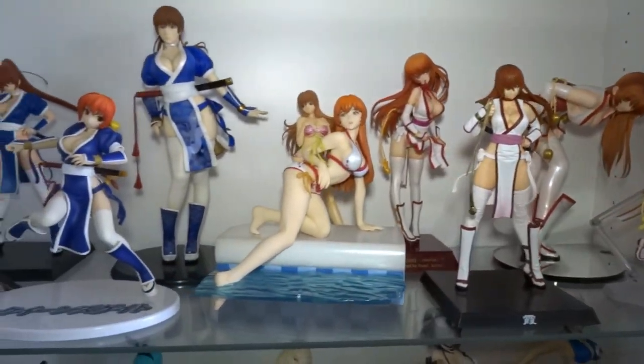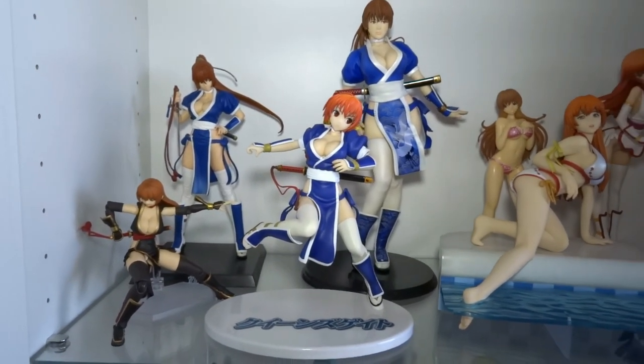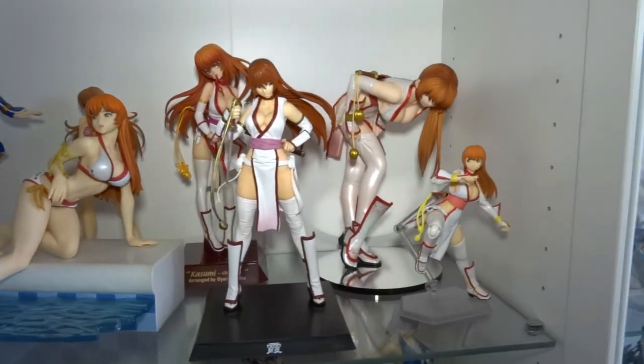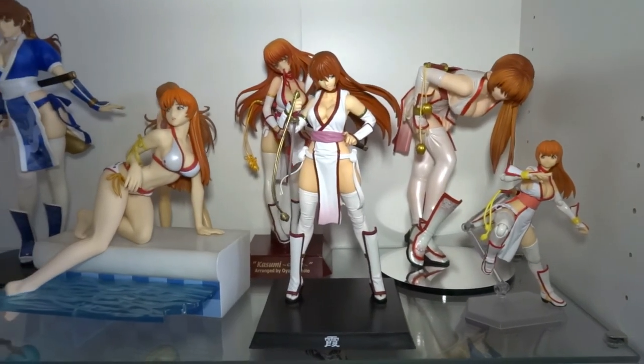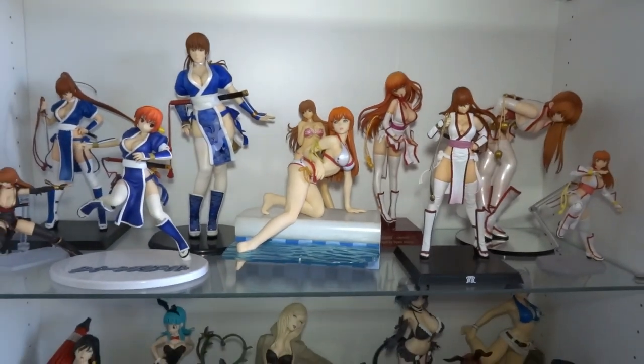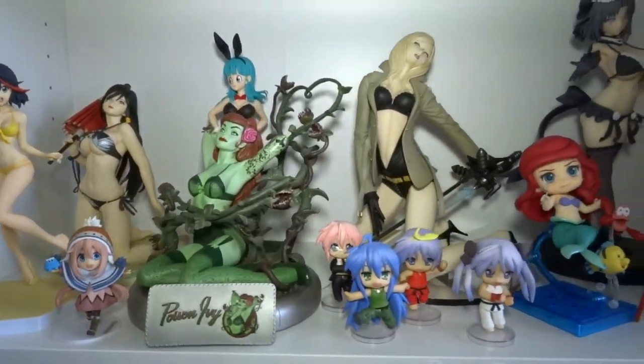I mean, Panty. Then we got the Kasumi Shrine, one of the most important parts of this entire tour, because Kasumi was my first waifu. You know, define waifu, that was the first time I actually used the word waifu when I played DOA2, so she got her own shrine, obviously. As I move down to, oh my god, I don't even know about this one, there's so much different stuff.